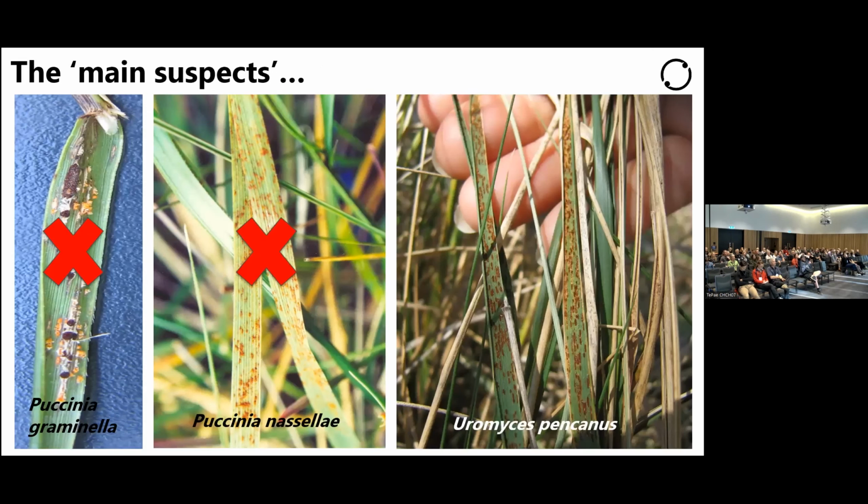However, luckily for us, there was a third rust fungus, Uromyces pencanus, which was thought to be the most promising agent, as it was thought to be easily mass-produced. You could harvest or collect the spores really easily. They could be stored for long periods at -70, so it allowed you to bulk up and store the spores so you could do your testing. And then heavy field infections showed that the plants actually died back, and there was a reduction in seed.